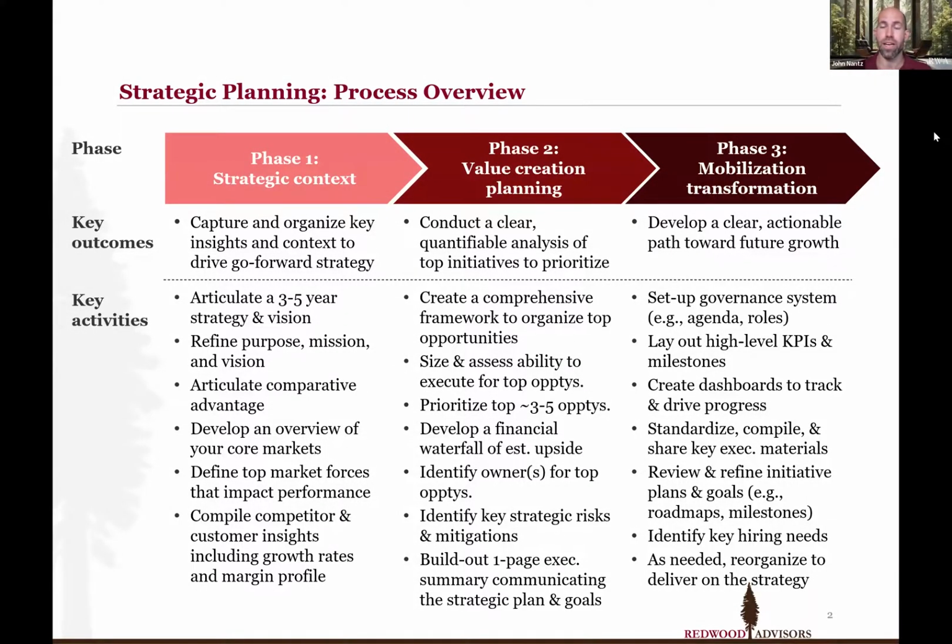Phase two, which is what we're going to talk a lot about today, is the core of this. It's the value creation planning. It's the core of the strategic plan. What are our top priorities? How big are they? What is the size of each of those? What's our ability to execute on each of those? Where will that get us if we look over the next 3 to 4 years? What's the value of that? So that's the second one, value creation planning.